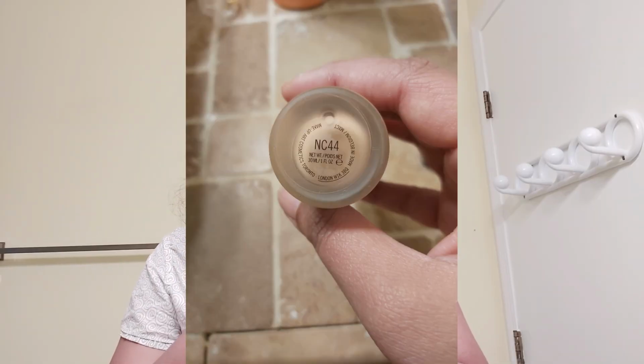You wet your sponge, so just leave it under running water, squeeze it 5 times, and that way the sponge won't absorb a whole lot of the makeup. Plus, I feel like it gives you a very smooth finish. It doesn't make it look cakey and dry.